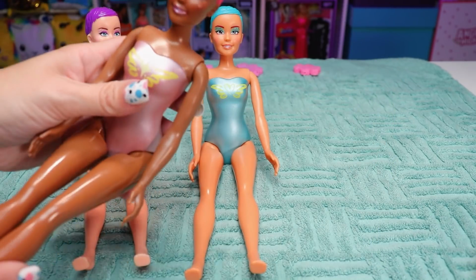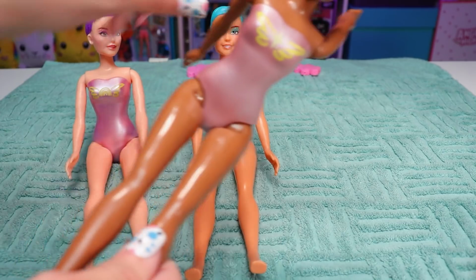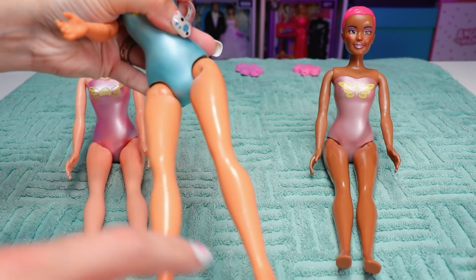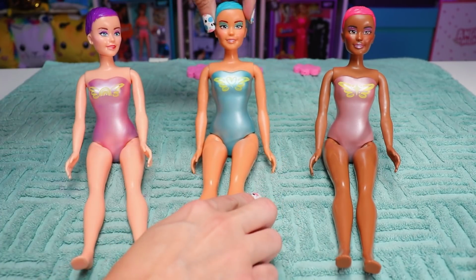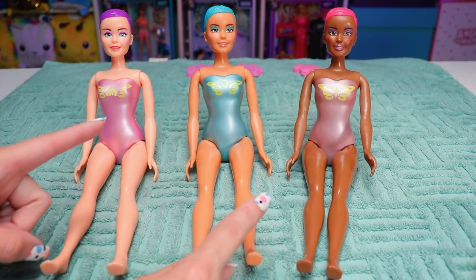And funny enough, as I was drying them, I discovered that the legs actually have a bit of a ball joint, allowing them to spread a bit further, but not all of them do it, and I almost broke the leg on my blue doll here. So just be mindful of that and the possibility of breakage. And now we're ready to open their surprises.